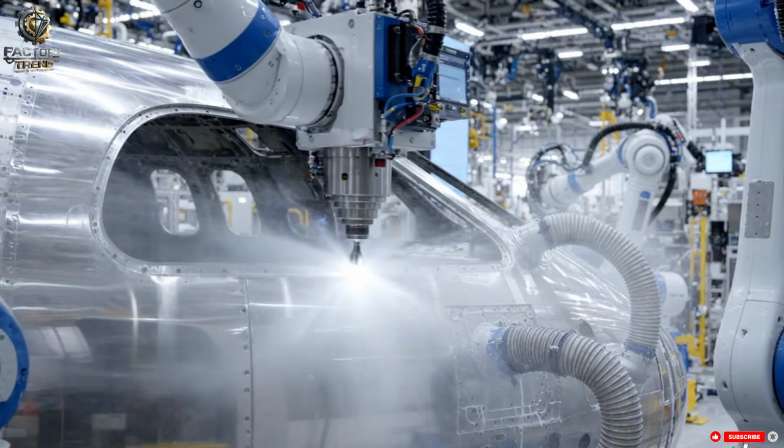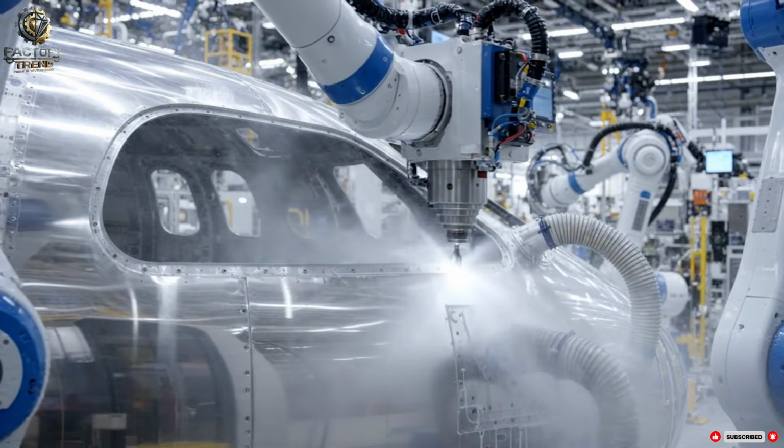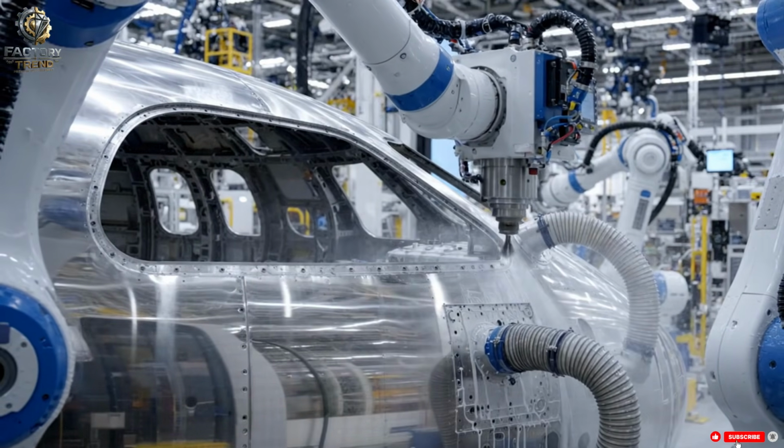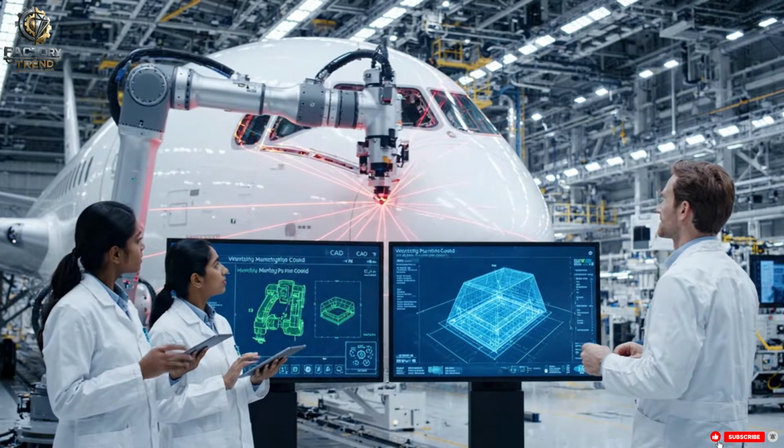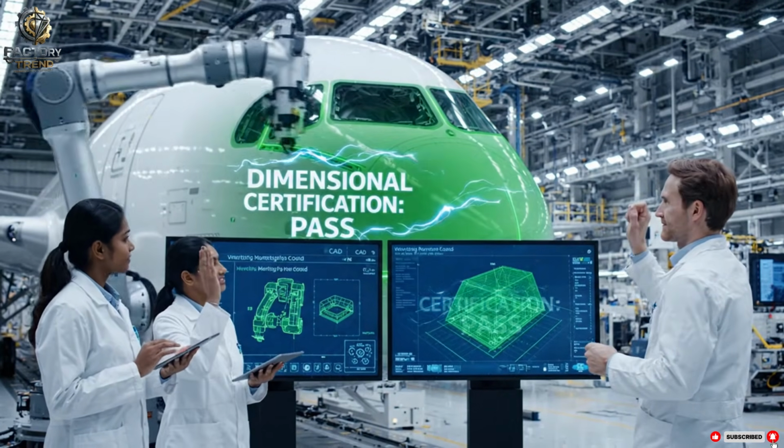The iconic cockpit windows demand extraordinary precision before the glass is ever installed. Perfect openings today guarantee airtight cockpit windows for decades of service.